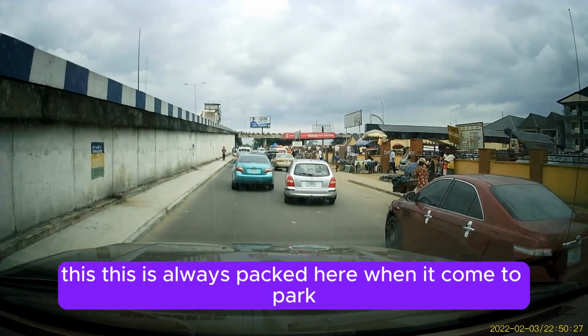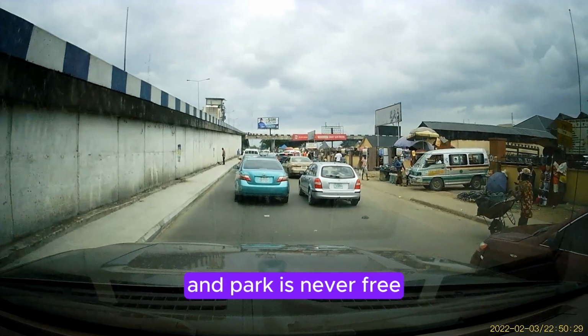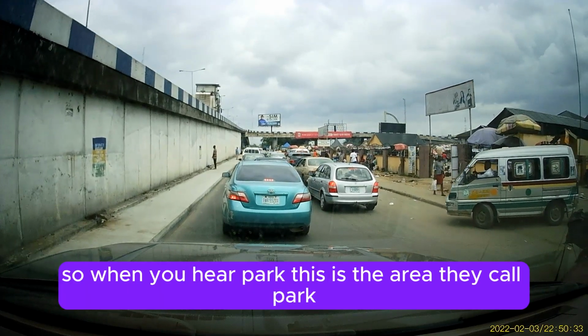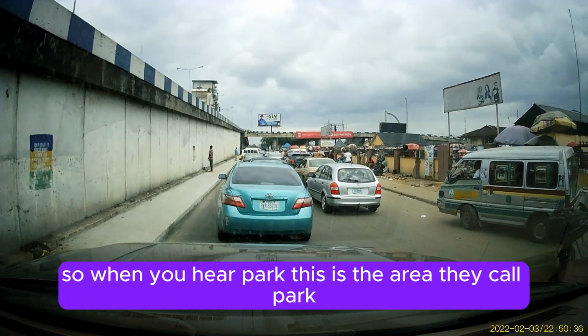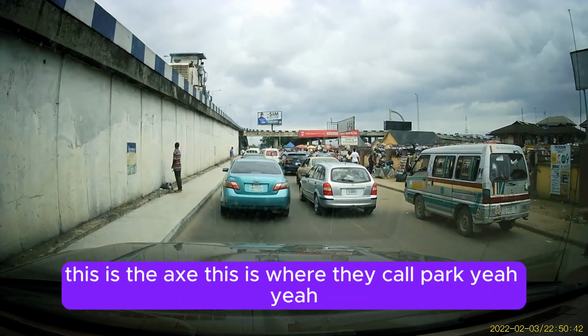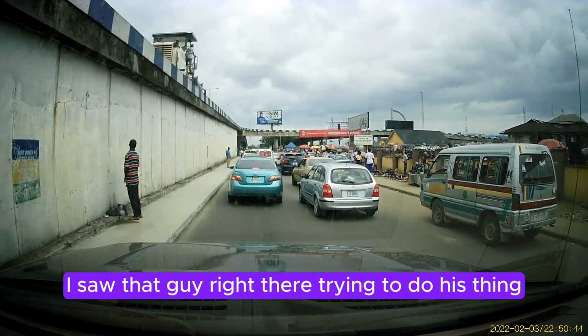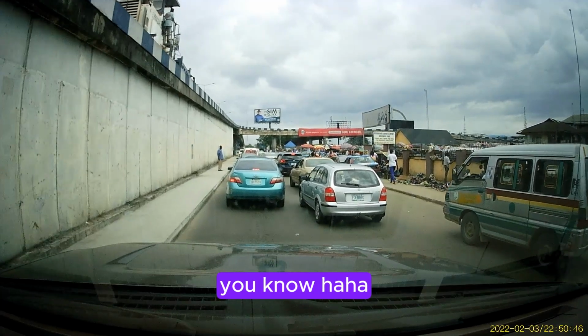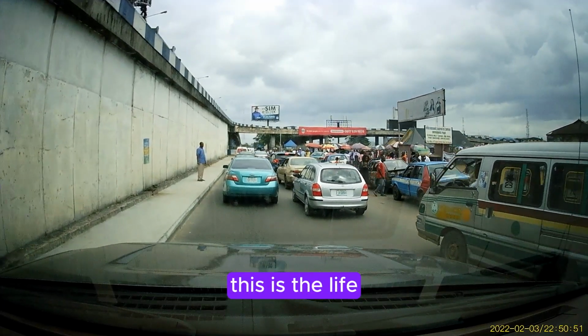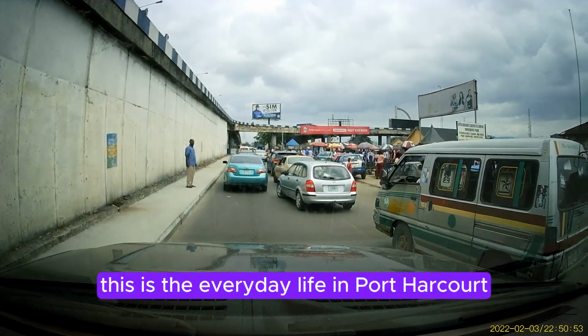But yeah, Port Harcourt Park is never free. We call this area of Port Harcourt Park. So when you hear park, this is the area they call park. This is the Mile One area, Mile One Park area. This is where they call park. Yeah, I saw that guy right there trying to do his thing, but yeah, this is Port Harcourt. This is the everyday life in Port Harcourt.